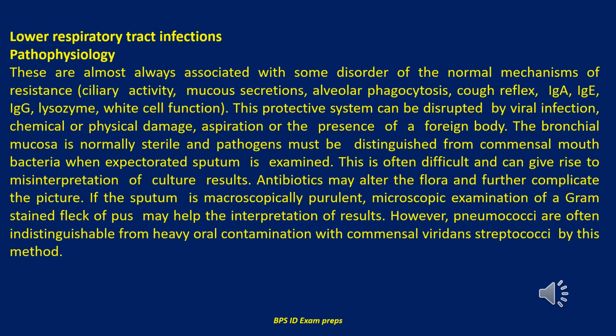The bronchial mucosa is normally sterile and pathogens must be distinguished from commensal mouth bacteria when expectorated sputum is examined. This is often difficult and can give rise to misinterpretation of culture results. Antibiotics may alter the flora and further complicate the picture. If the sputum is macroscopically purulent, microscopic examination of a gram-stained fleck of pus may help the interpretation of results. However, pneumococci are often indistinguishable from heavy oral contamination with commensal viridans streptococci by this method.